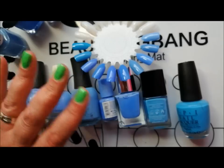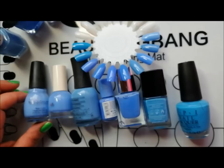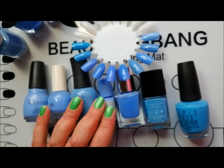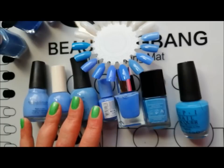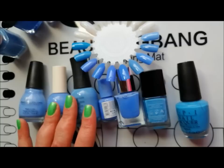So it's kind of sky blue, cornflower blue, periwinkle blue. I just absolutely love this shade, especially in the summer. So yeah, part 2 will be mid-tone blue, so a little bit darker than this, and will feature Pacific Blue and some dupes for Pacific Blue.